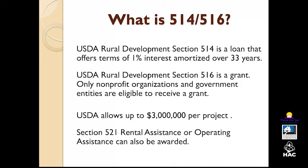So what is Section 514, 516? These are loan and grant funds that USDA provides for the development of farm labor housing. The 514 is a loan at 1% interest that's amortized over 33 years, and the 516 part of the program is a grant. Only nonprofit organizations and government entities can receive a grant. The program typically will allow up to a maximum of $3 million through a mix of loan and grant funds for each project.